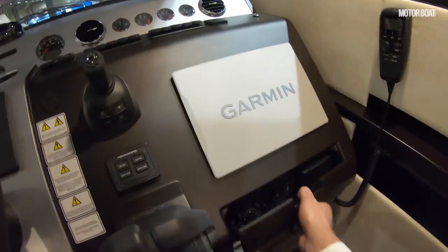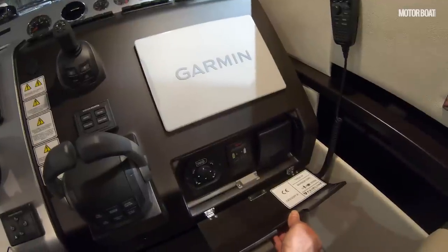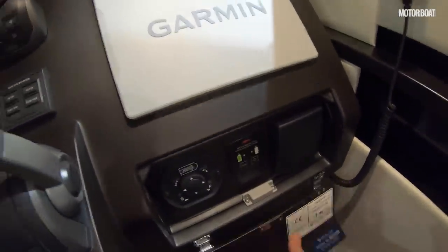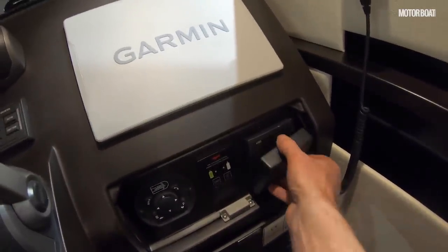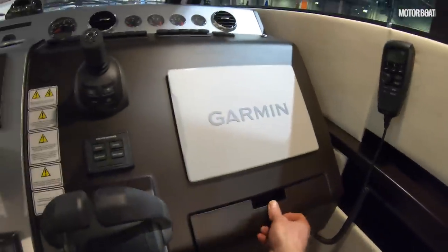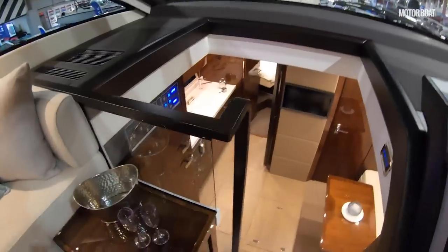And there's even a little place there for bits and pieces, and including, what have we got here? Can't see what that is. Ah, okay, that's the Lumar control for either the bow thrust or possibly the anchor by the looks of things. So there we have it, and that leads down into the galley.